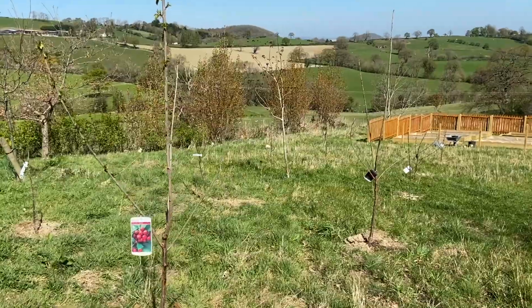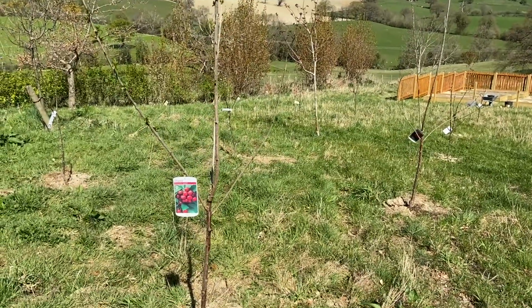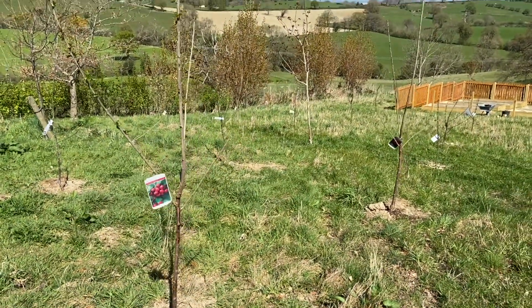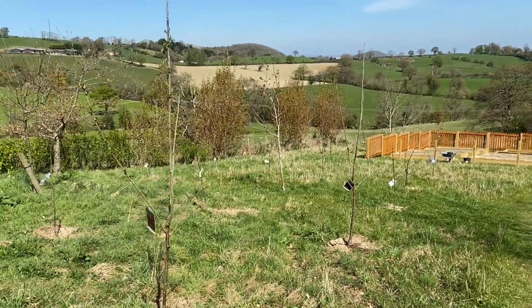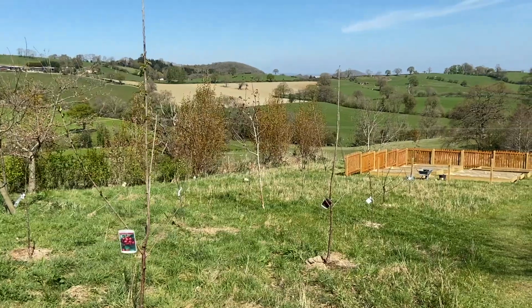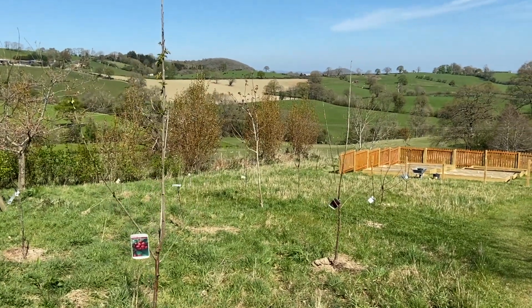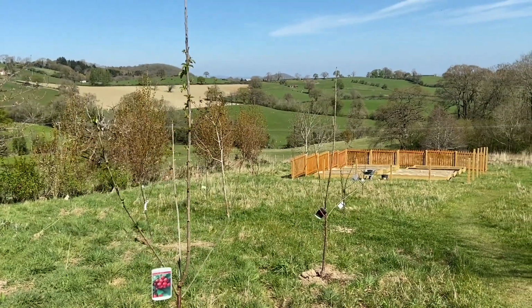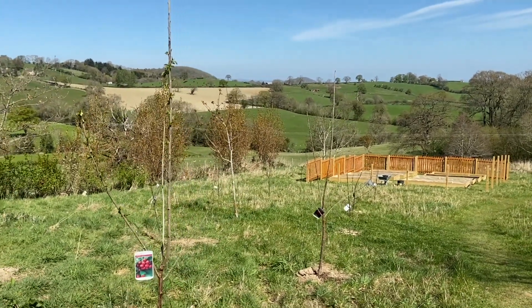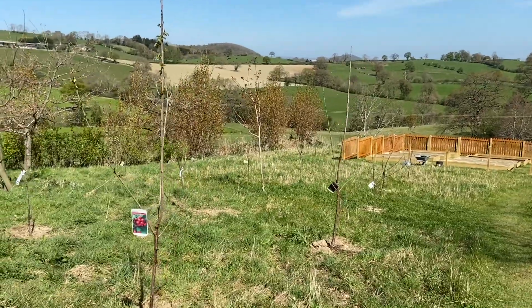The front two that we're looking at here are cherry, the Sunburst variety. We have got two of them. They're probably going to be the ones that require the most work, because the birds apparently tend to go after the cherries before we have a chance to. So we have purchased netting that we're going to put around them to preserve our crops.